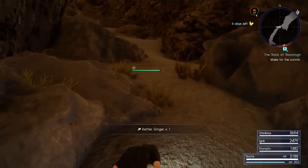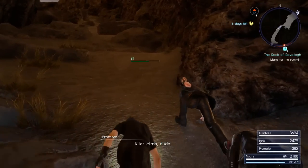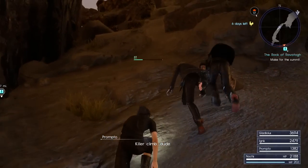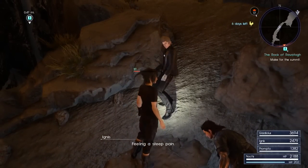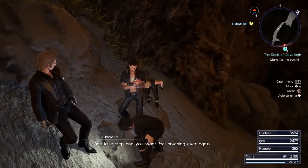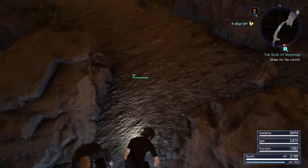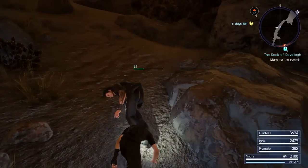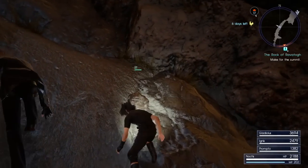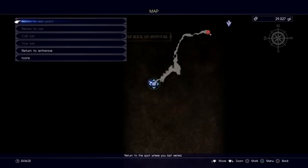Here we go. Now we've got gravel again. Killer climb. Why would there be light sediment around here exactly? Feeling a steep pain. Oh wow. One false step and you won't feel anything ever again. Am I getting stamina loss from climbing the slope? Oh yeah, I am. That's new. That's never really happened before. So I need to rest on top of rocks, or the stamina loss stops me in my tracks.